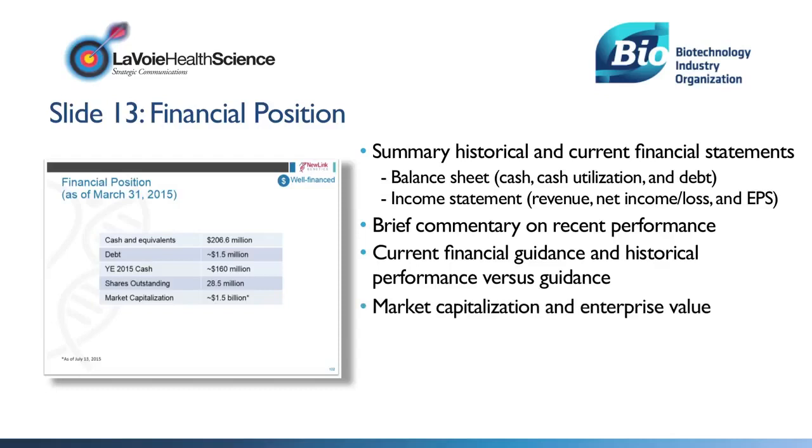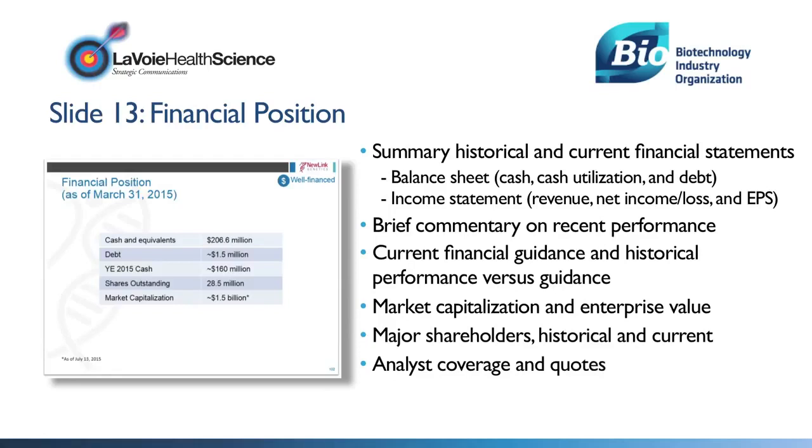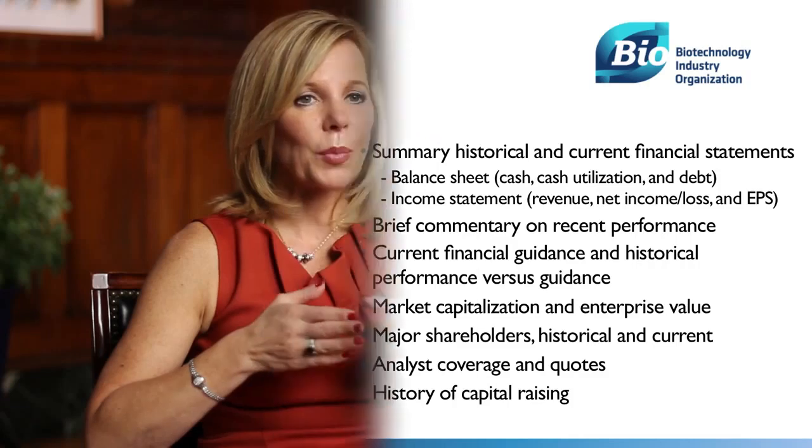What is your market cap? Who are the key stakeholders? What analyst coverage do you have? And what is your history of raising capital? If you're a private company, here's where you're going to want to include total capital raised to date and perhaps the name of investors, particularly if they're leading healthcare and crossover funds.